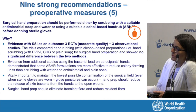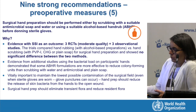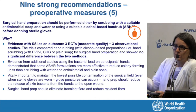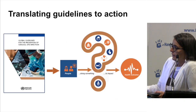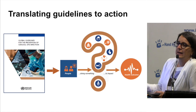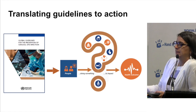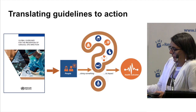And this is one of the reasons why we tend now to promote alcohol-based hand rubbing in the OR, because there are several advantages that are similar to using hand hygiene in the ward, as you know. And there are other aspects which we don't have time to go into details, but in terms of these guidelines, and in particular this recommendation, for instance, I would like to highlight how we recommend to translate into practice.